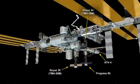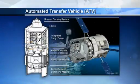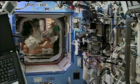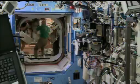The crew also has reopened the hatches in between the Albert Einstein ATV, the European cargo craft that is on the back end of the International Space Station, on the right side of the screen. This docked back on June 15th and has brought up 7.3 tons of science experiments and supplies for the crew. The crew is way ahead of the timeline in terms of unloading ATV. They are taking about half the time that was planned to unload all of that cargo. They will pack it full of trash, and ultimately ATV will be undocked and deorbited down into the Earth's atmosphere.